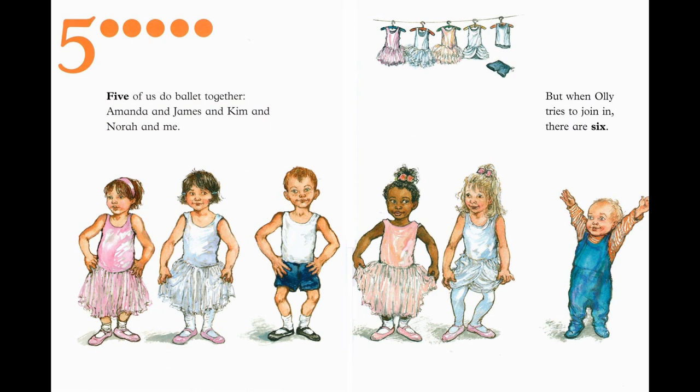Five of us do ballet together. Amanda and James and Kim and Nora and me. Oh, but when Ollie tries to join in, there are six.